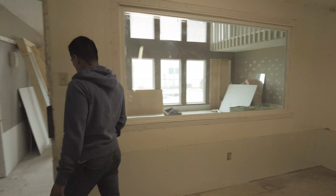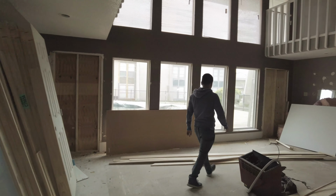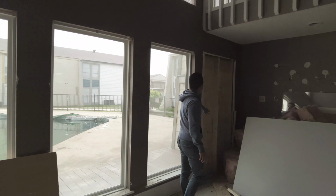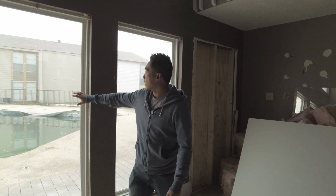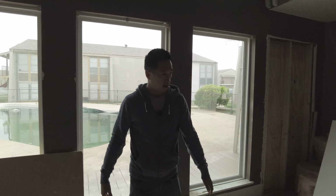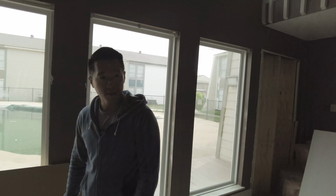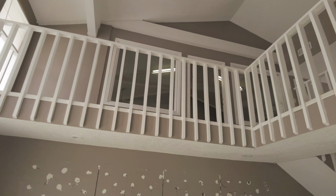And then we have these new windows installed as well the other day. So that's pretty nice. New windows installed. And then what we're gonna do is close off these doors. So they've already framed this out and close it off. So yeah, really nice looking out onto the pool. We'll have our equipment right here. So yeah, really nice. They also replaced the glass upstairs already. So yeah, looks pretty good. Got a lot of projects underway. So really nice.